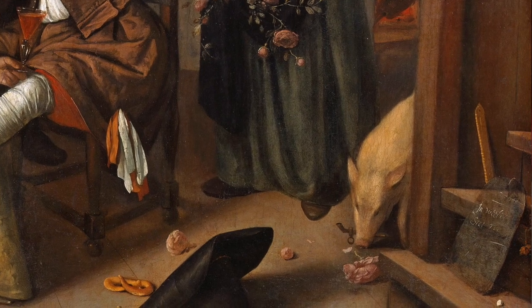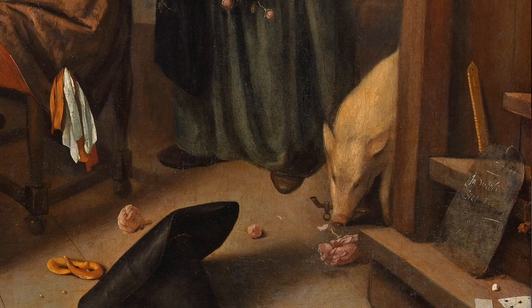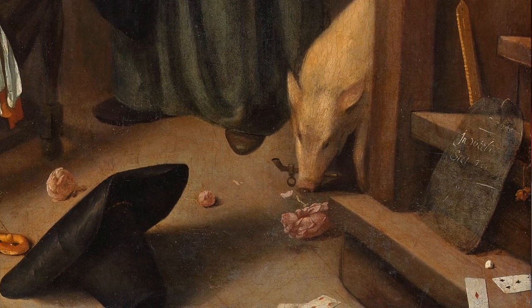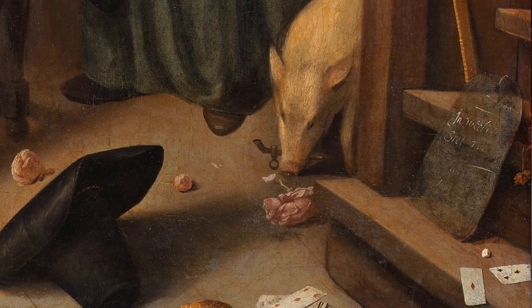But there is a name on the painting. It's on the piece of slate that you can see on the right-hand lower corner. There it actually says, In Wilde Zee Toe. And there's an origin to that.